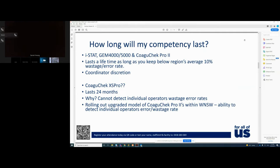Previously we did have like My Health Learning sort of things you could do, but that was a while ago and we've since changed that. It has to be a physical competency. Yeah, your competencies last a lifetime as long as you keep below the region's average 10% wastage and error rate. And it can also come down to coordinator's discretion.